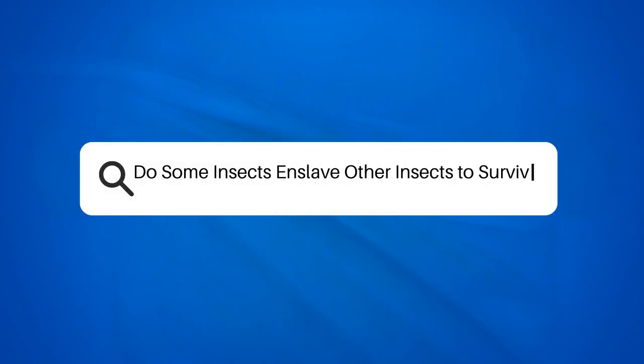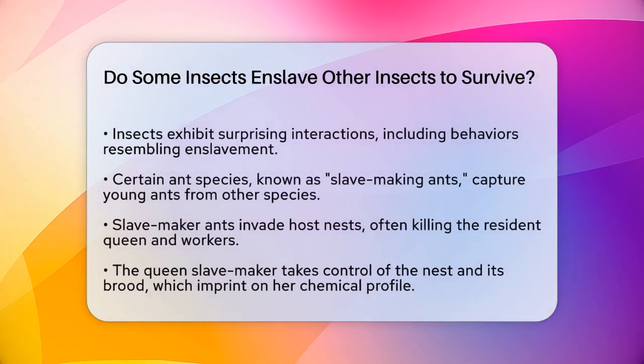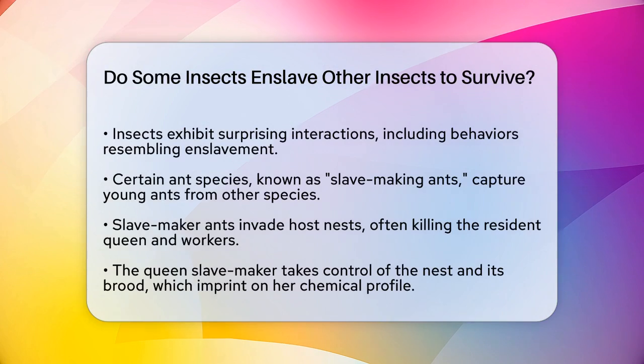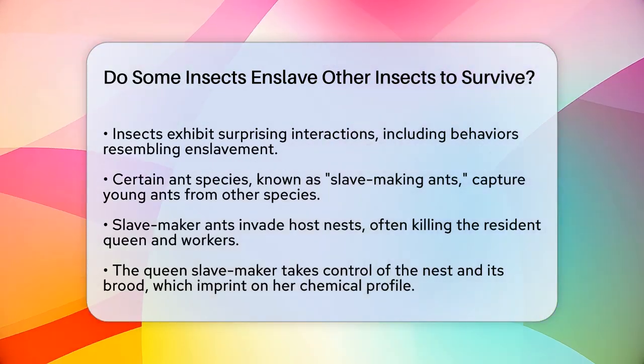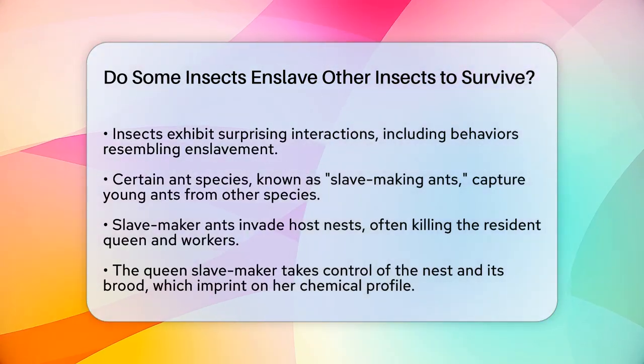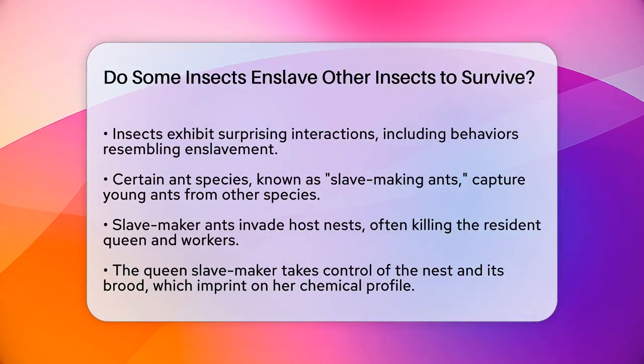Do some insects enslave other insects to survive? If you've ever wondered about the intricate and sometimes surprising ways insects interact, you might be curious about a particular behavior that sounds almost like a sci-fi plot: insects enslaving other insects. Let's explore this fascinating topic.